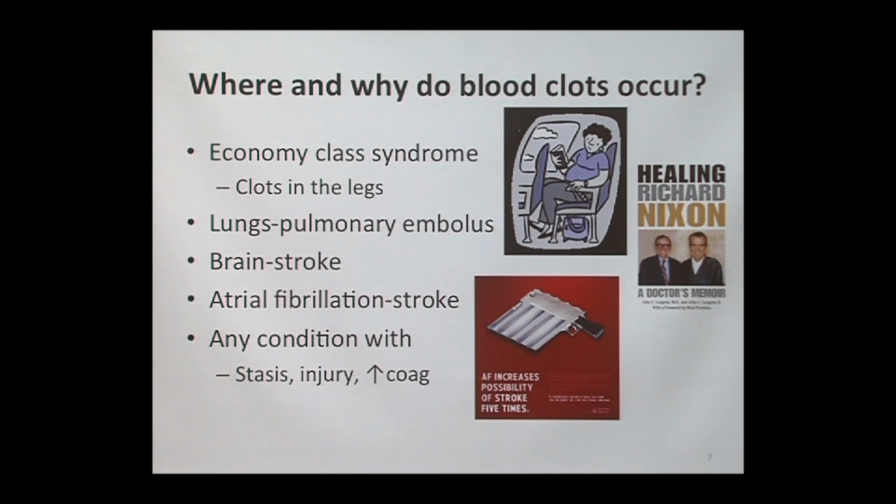If the blood clot goes to the lungs, we call that a pulmonary or lung embolus or clot. They can go to the brain, which can cause a stroke. Some patients who have irregular heartbeats, a syndrome called atrial fibrillation, sometimes a blood clot can form and it can create a stroke.